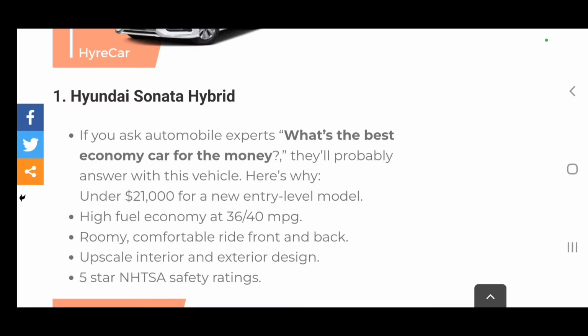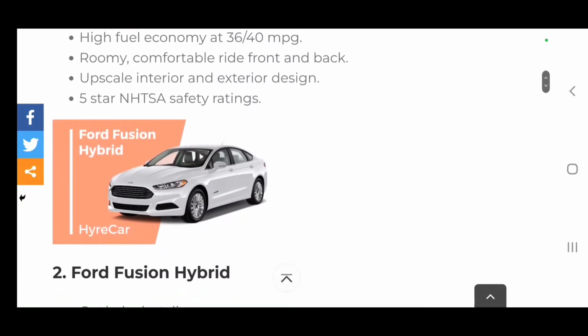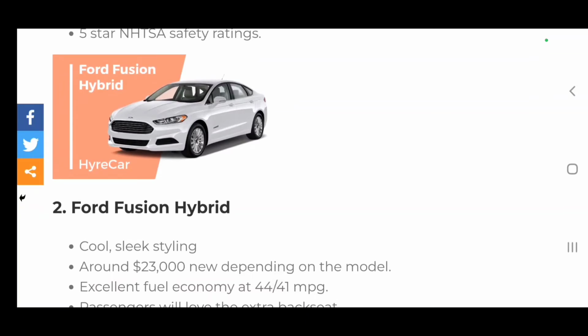If someone wants to use it for Lyft, someone wants to use it for Postmates, DoorDash, etc. It doesn't burn a lot of gas because it's also a hybrid. So that's one of the main reasons, or a few of the reasons. Number two is the Ford Fusion Hybrid. Hybrid again, see the clue.